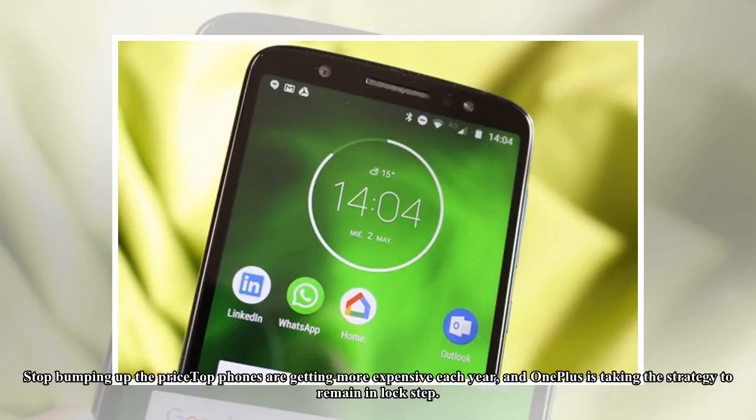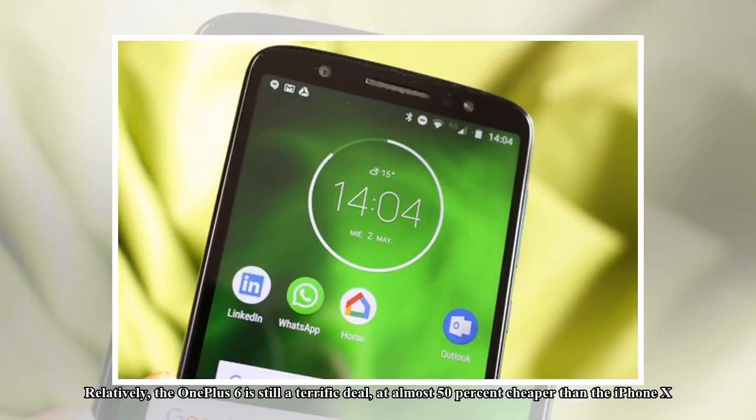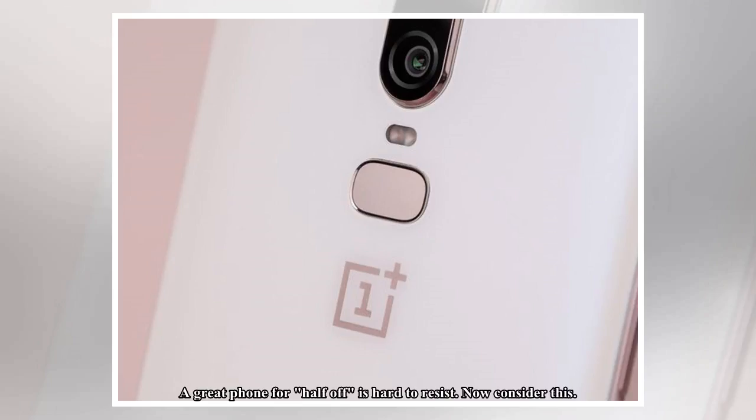Stop bumping up the price. Top phones are getting more expensive each year, and OnePlus is taking the strategy to remain in lockstep. Relatively, the OnePlus 6 is still a terrific deal, at almost 50% cheaper than the iPhone X. A great phone for half off is hard to resist.